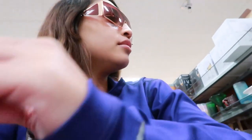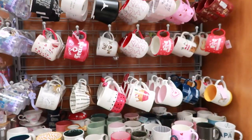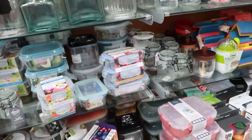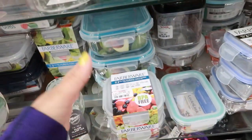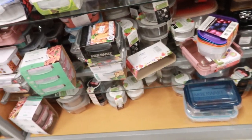Surprisingly, the cooking aisles are empty. These are cute. I can dig these for sure. I like this one. Honestly, I like all of them. But I have enough mugs, as you may know. Ooh, I was actually talking about getting more Tupperware, and what I will tell you guys is definitely invest in glass, because glass is better than plastic. And again, you don't have to break the bank in here. Now, I would like a bigger one, like a big one for glass.